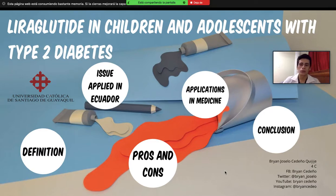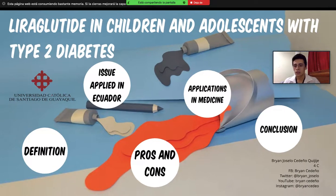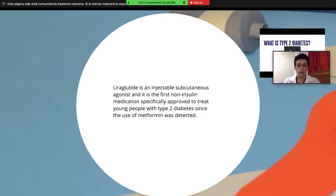Okay, first we're going to talk about the definition. Liraglutide is an injectable subcutaneous agonist, and it is the first non-insulin medication specifically approved to treat young people with type 2 diabetes since the use of metformin was detected.